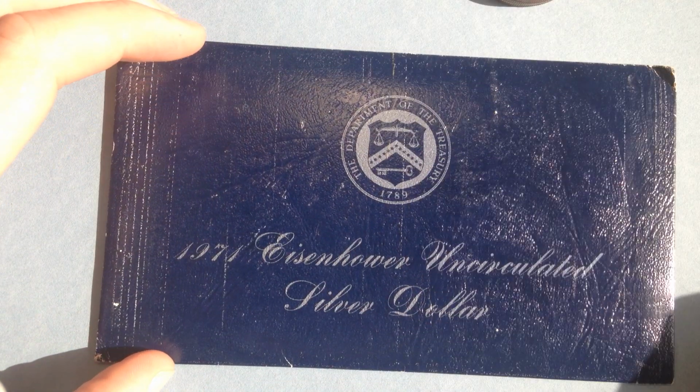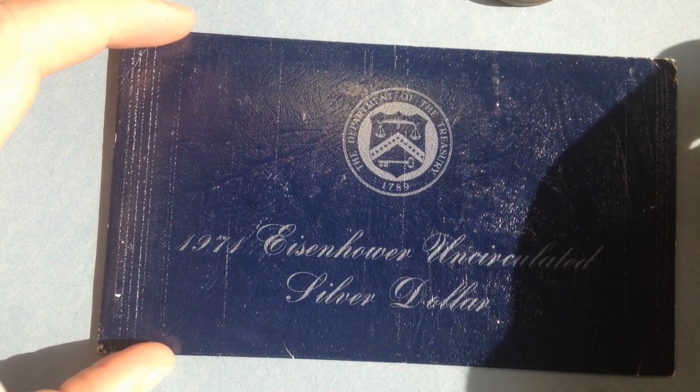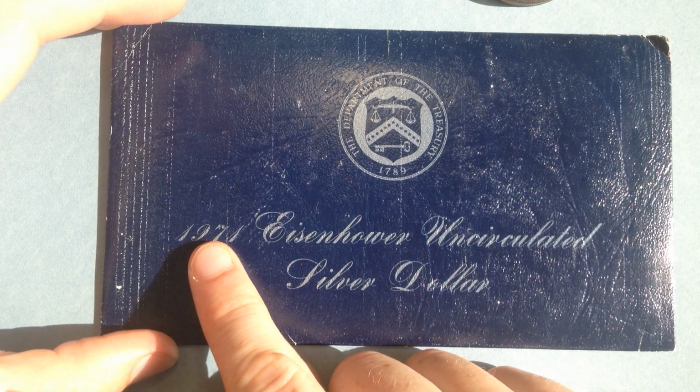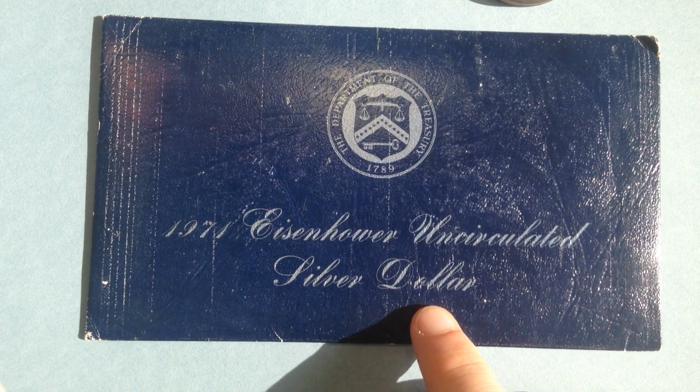They wouldn't necessarily be a great return on your investment if you bought them in 1971 and then held on to them today. They haven't really gone up too much in value, but they are a cool addition to your coin collection, which is why I got a 1971 Eisenhower uncirculated silver dollar. These are what's known as the blue Ikes. They come in a blue casing, and they also have a blue kind of poker chip type coin that comes with them as well. Now, the Eisenhower dollars were made from 1971 until 1978.